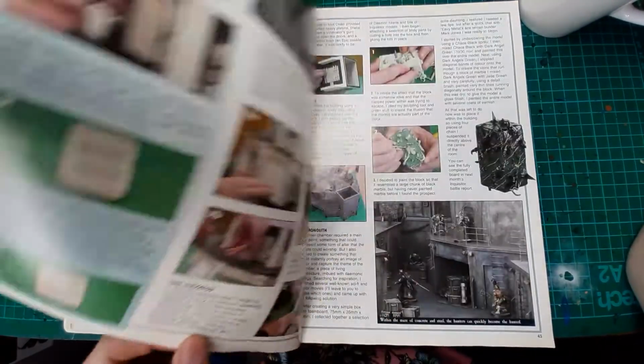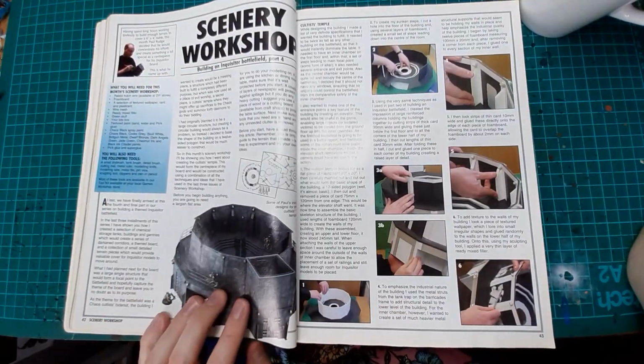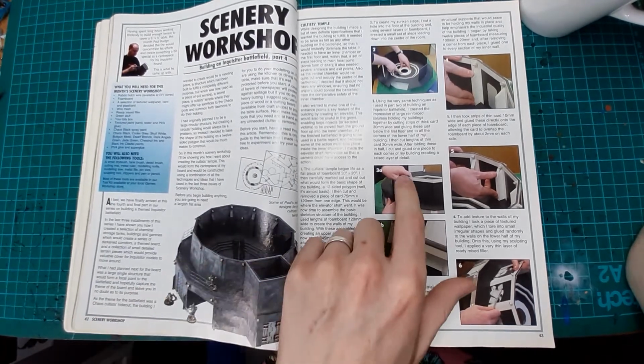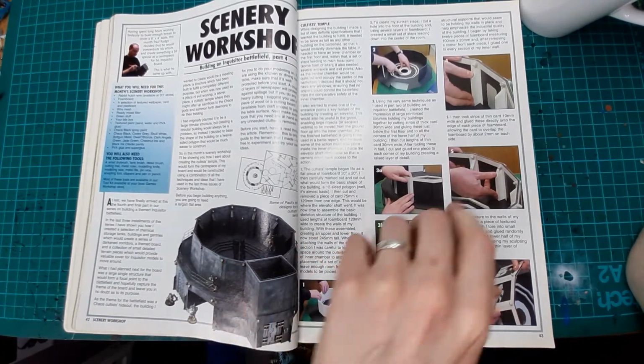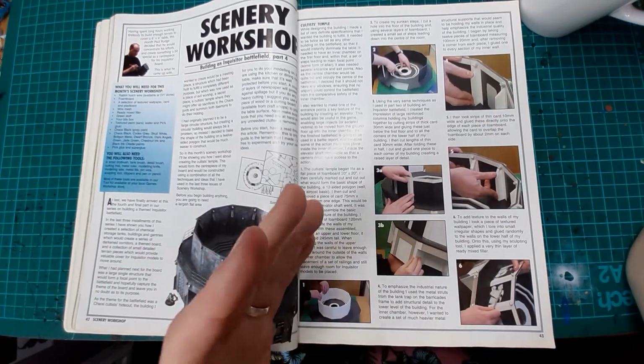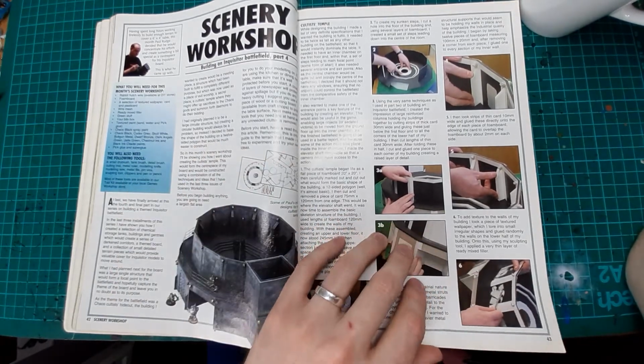Look at this whole spread on how to make this big Inquisitor battlefield building. Using the foam board and everything, these techniques could be used with different templates or your own templates to make any sort of building, I suppose.